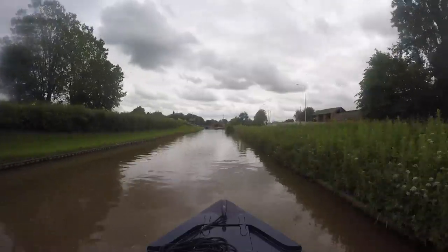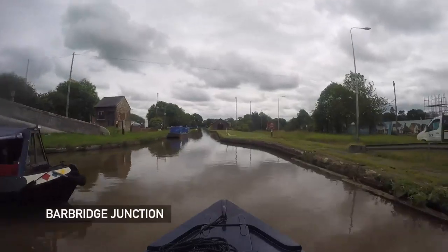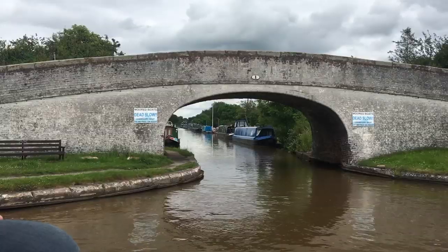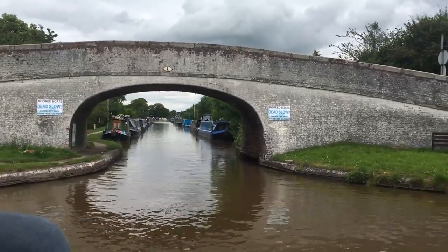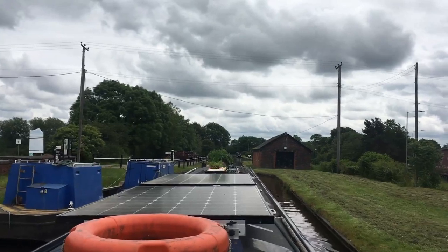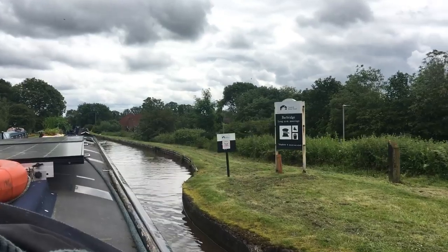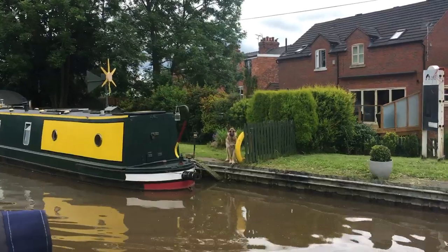We're approaching Barbridge Junction and our timing couldn't be worse. We arrive at exactly the same time as a boat turning off the Middlewich branch. That'll be the route we'll be taking next, but first it's back to Nantwich to catch the train. This sign is a little out of date. As we discovered on our trip north, there's no water point here.